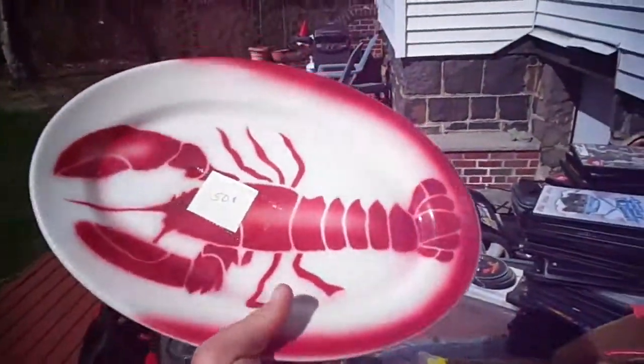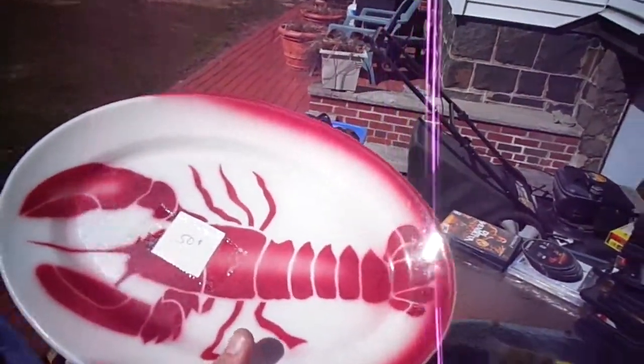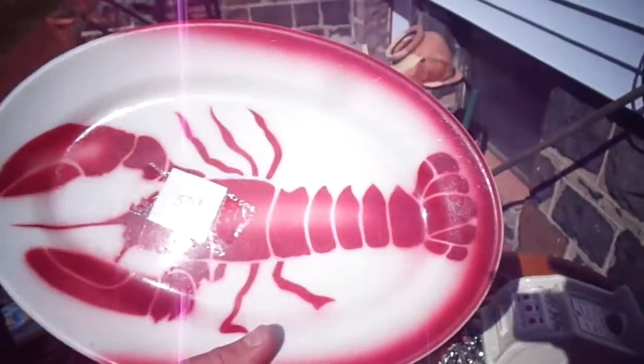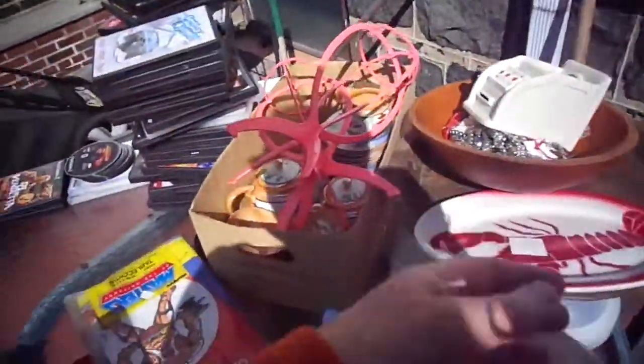And this is actually pretty neat. As you can see, I paid 50 cents for this, and this is restaurant ware. It's Jackson China, but you don't normally see them painted like this. This is a lobster bowl, and this could be worth anywhere from like $5 to $30. I got to check on that. I don't really know just yet. Again, as you see, I paid 50 cents.